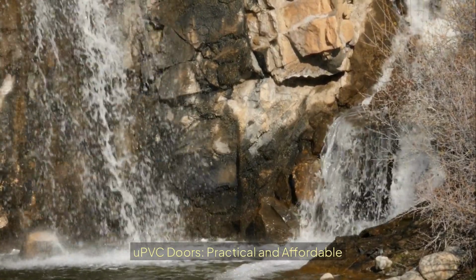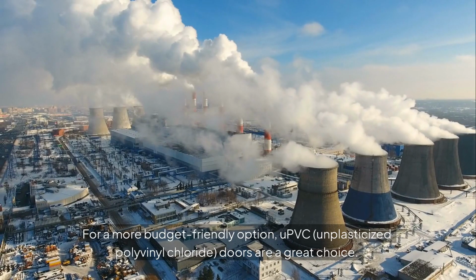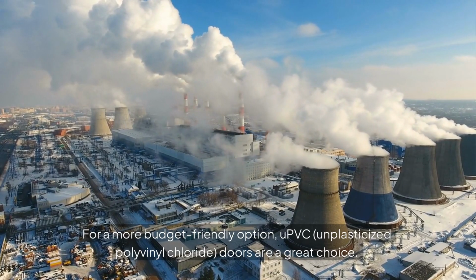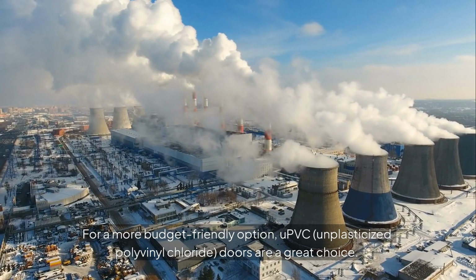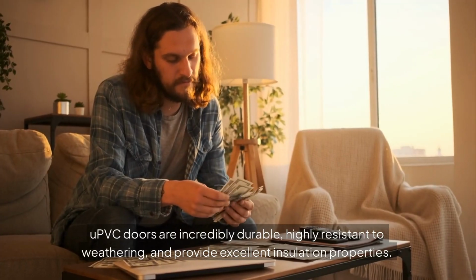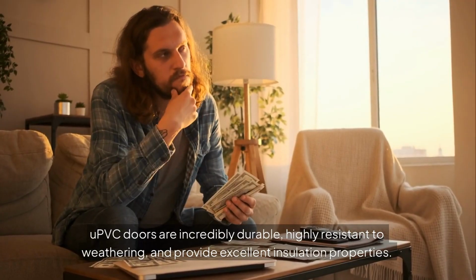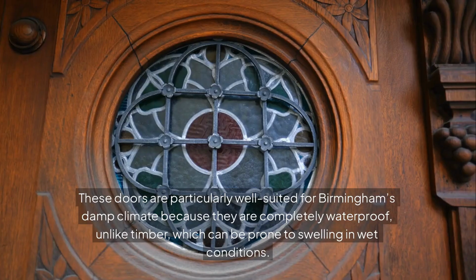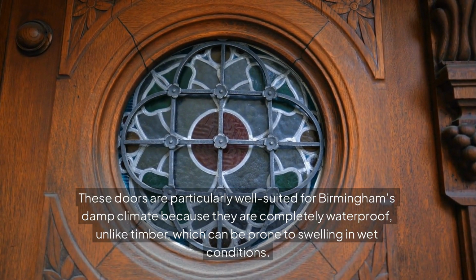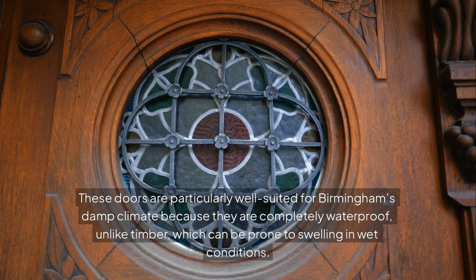UPVC doors. Practical and affordable. For a more budget-friendly option, UPVC, unplasticized polyvinyl chloride, doors are a great choice. UPVC doors are incredibly durable, highly resistant to weathering, and provide excellent insulation properties. These doors are particularly well suited for Birmingham's damp climate because they are completely waterproof, unlike timber, which can be prone to swelling in wet conditions.